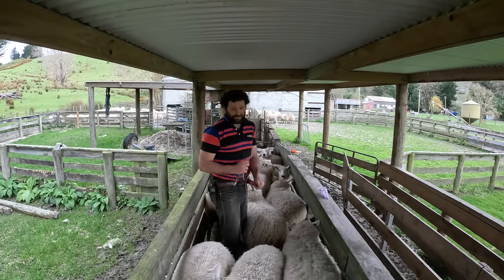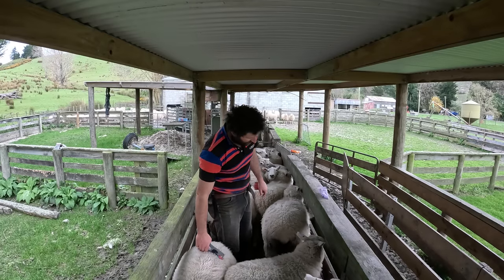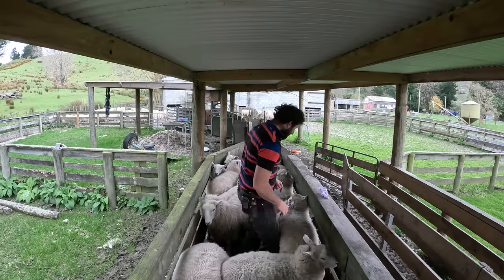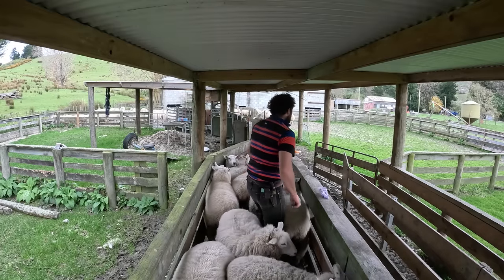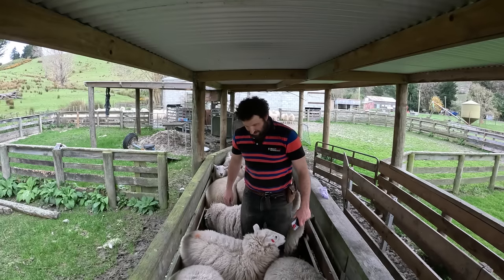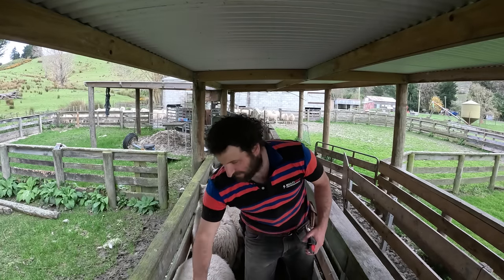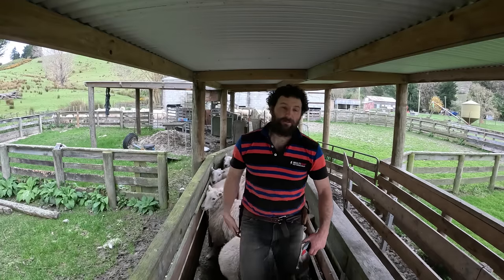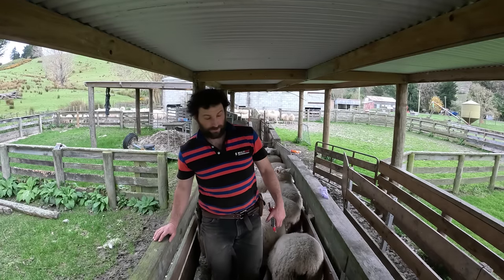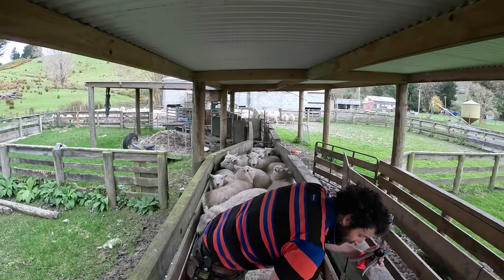So we're just using flexi tags from All Flex. We have been putting EIDs in the ewes, but it's a cost, and we weren't really utilising it as much as we could have, so we weren't collecting the amount of data that we were hoping to collect and then using that data, so it's a bit of a wasted cost really. So going back to just the normal flexi tags, which are cheaper.